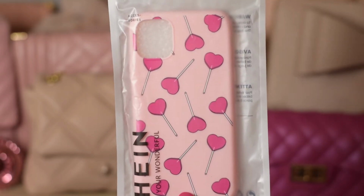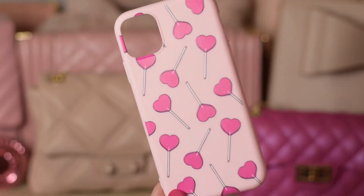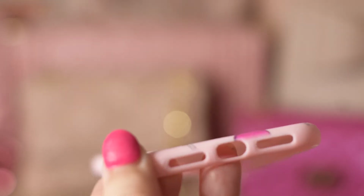Here we have two more items, another phone case and a necklace. It's pink with hot pink heart-shaped lollipops, again with the lollipop theme. So again, it was like from the book that I'm reading. This is just cute and I love the color of it, and yeah, I can't wait to put it on my phone. I have so many to choose from. I'll have to switch out my phone cases every day now.